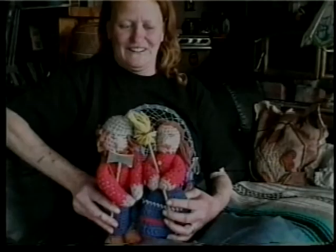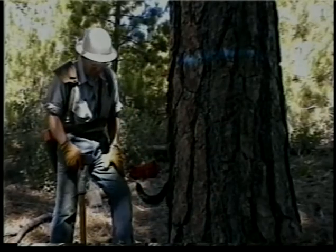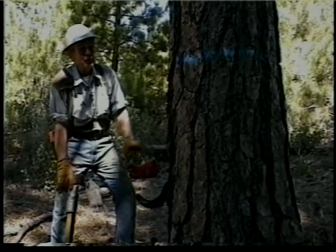Mel's wife, Carlene, keeps busy, too. These are her Mr. and Mrs. Logger dolls. In 1998, Lars was 78 years old and still falling trees.